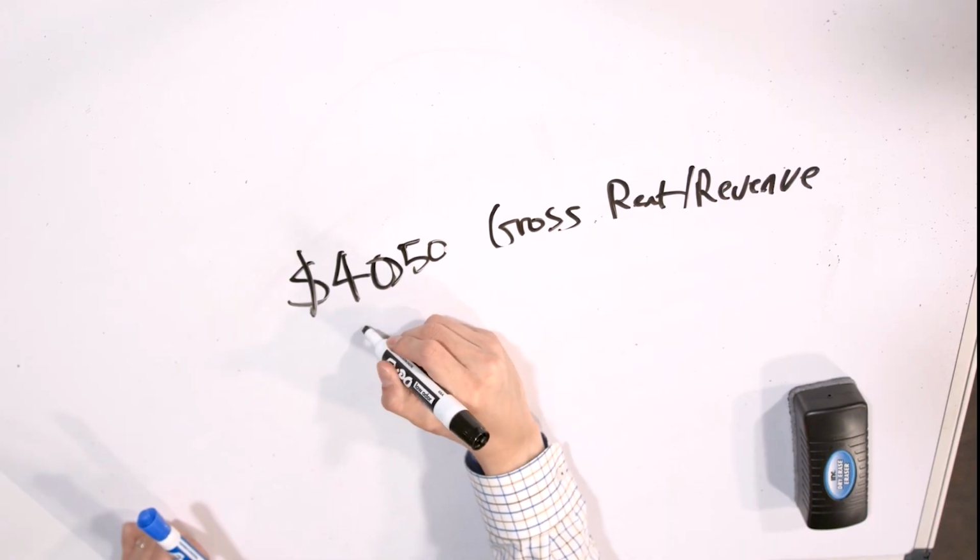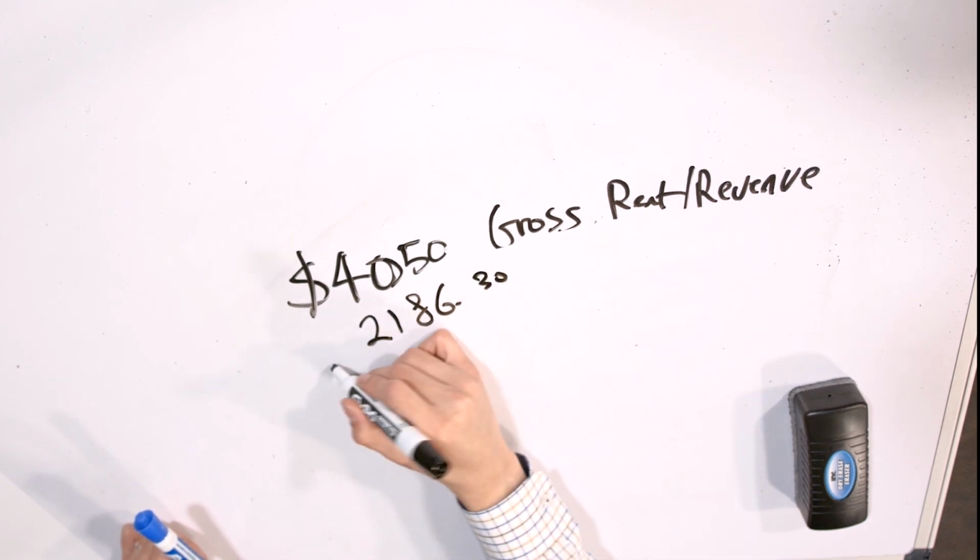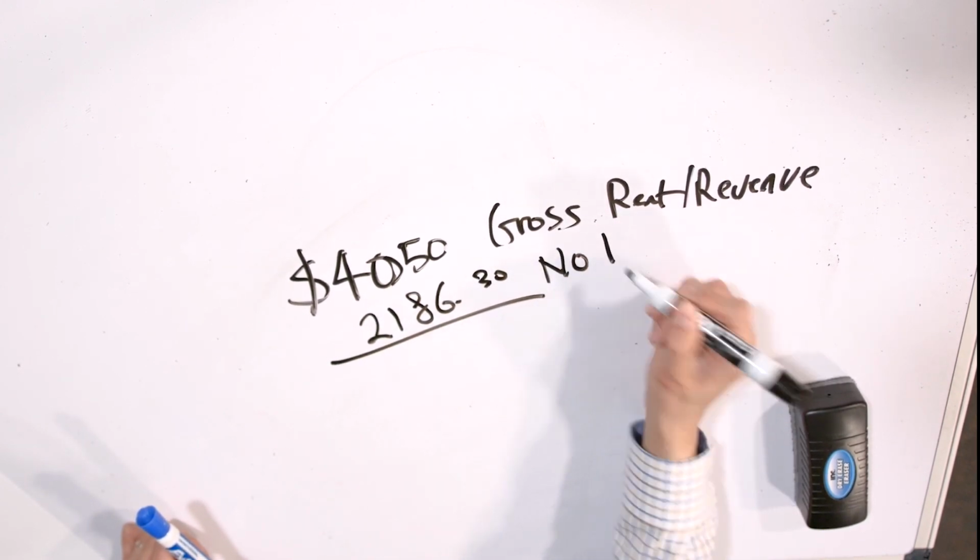So this is how I typically break down the numbers. With multifamily, with anything that's more than single family, you've got to keep that in mind. The common area maintenance or common area utility costs, that's all going to be an expense to you. Don't forget that, okay? So let's calculate the cash flow on this, which I'm going to erase the itemized portion of and then just bump this up. So my net operating income is $2,186.30.